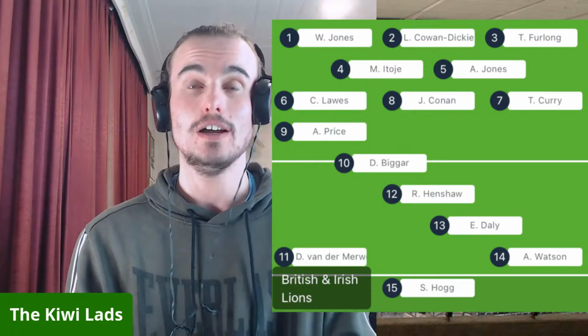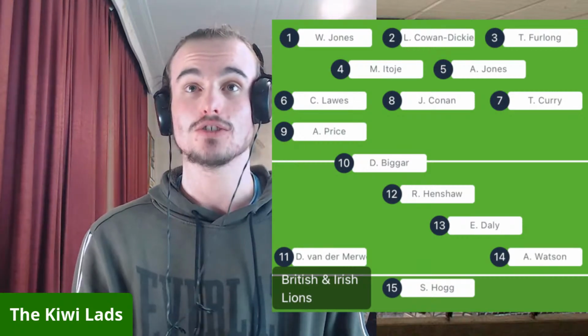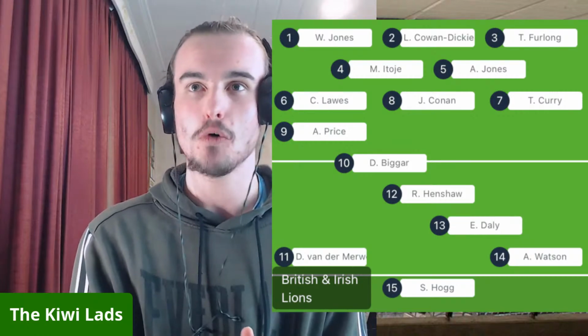Ali Price starting at 9 because of him earning his spot in that starting lineup after the way that he played last week up against the Stormers. Dan Biggar at 10, Henshaw and Daly making up the midfield. So a couple changes there for Warren Gatland.